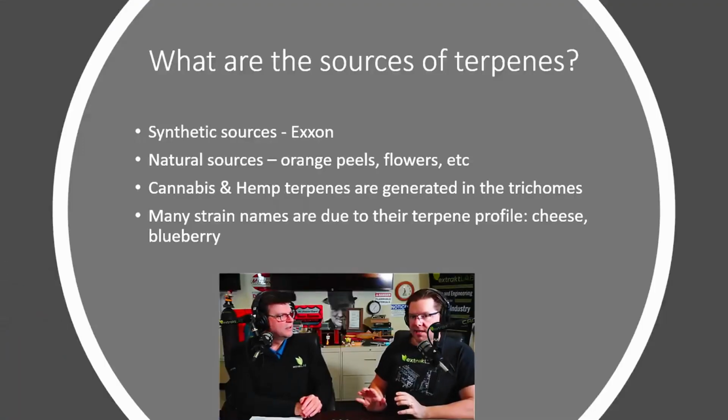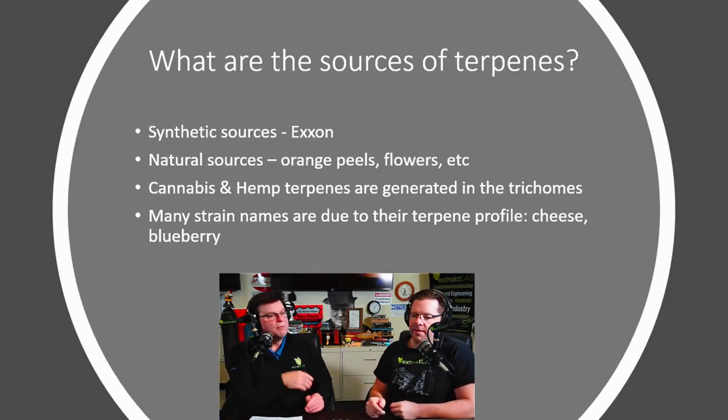There are other synthetic sources, however, to terpenes. For example, I can go to a company, an organic chemist, and they can synthesize some of these. What's nice about that is you can get them relatively pure. They might have isomers, but typically they're purified. So they can get them pure and make them more consistent. Yes, that's true.